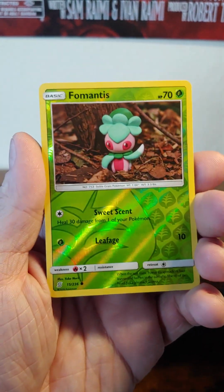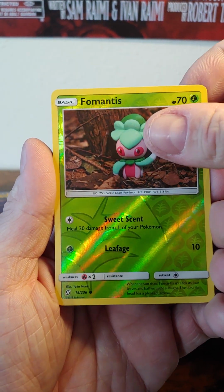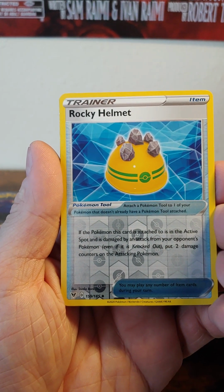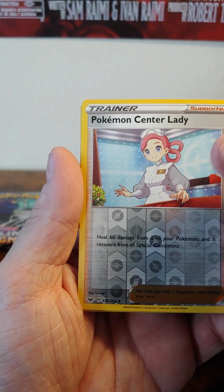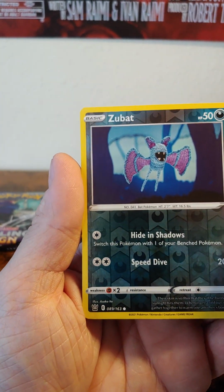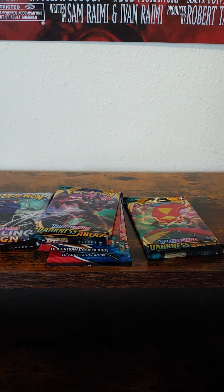So that is just a reverse holo. It says a guaranteed holo. That is a non-holo. It's a reverse common. Great. Another reverse. Uncommon. Still not a holo. Another reverse. Uncommon. Well, at least I know Nikki and Finn need that. Whatever. All right. That's shit. I'll probably not buy any more of those.